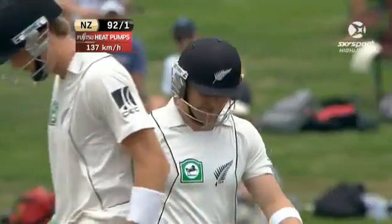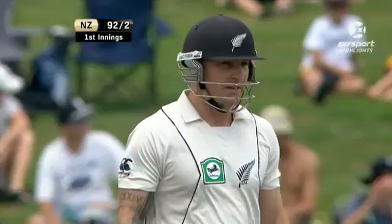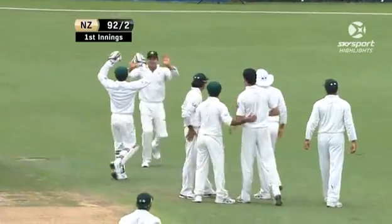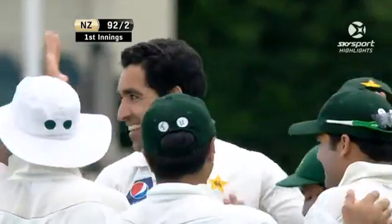So just as you think he's got them by the scruff of the neck, McCullum plays another loose shot outside off stump, looking for an expansive boundary, and Gul gets his man, and he gets the smile to go with it.